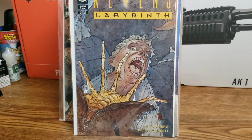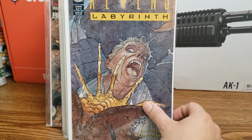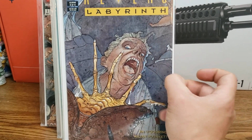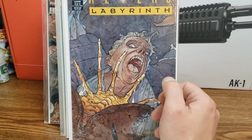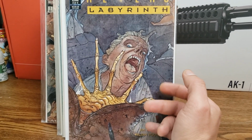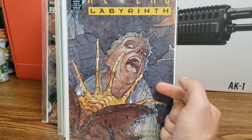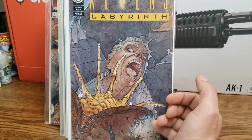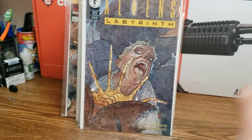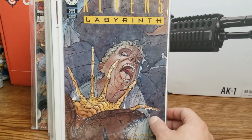Aliens Labyrinth, number 3 of 4. One of the greatest stories in the entire Aliens franchise. For sure. Highly recommended. If you see these, get them. But the prelude, chapter 0, is only in Dark Horse Presents or the trade paperback. And it sets the tone better. Aliens Labyrinth number 1 is good, but the prologue adds a lot to it. Not necessary for the story, but for the horror atmosphere, if you can get your hands on it.